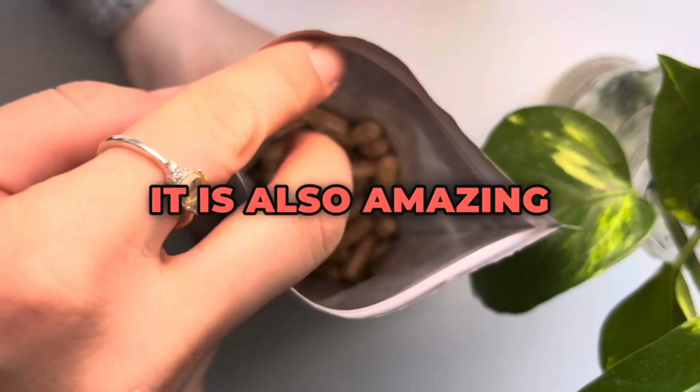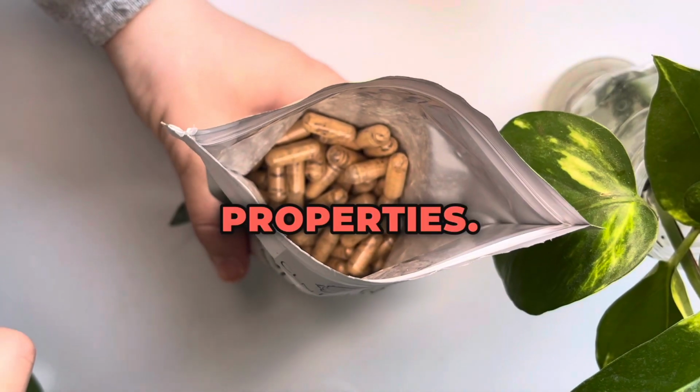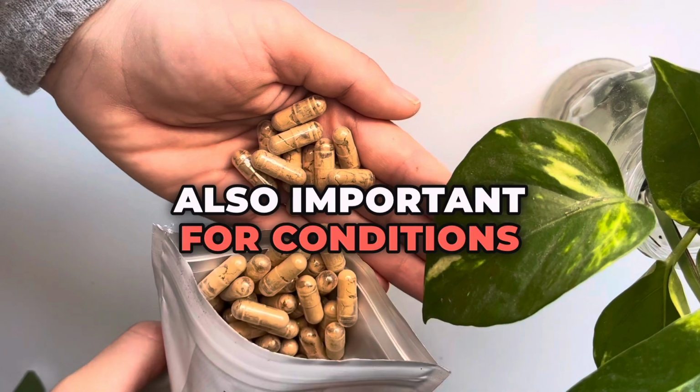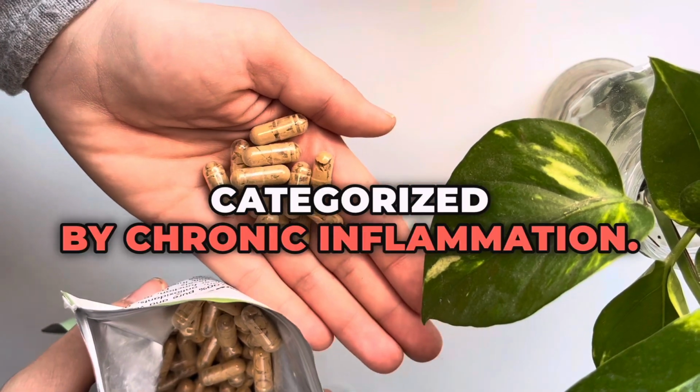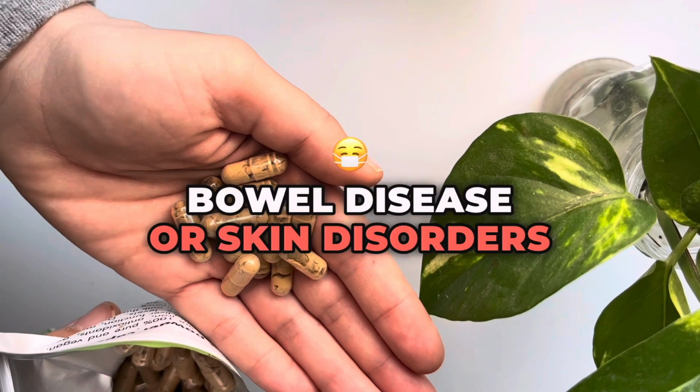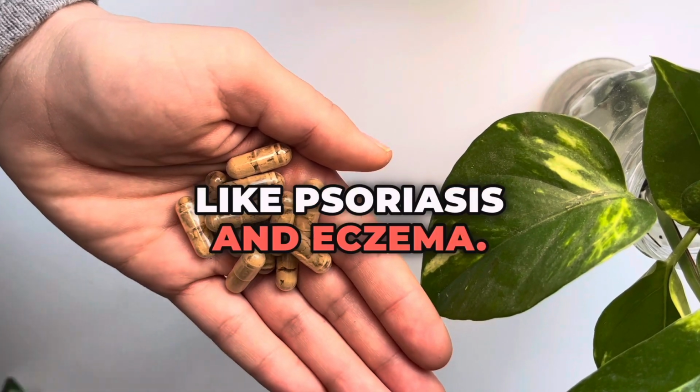It is also amazing for its anti-inflammatory properties. It can help to reduce inflammation throughout the body, and it's also important for conditions categorized by chronic inflammation. We've got arthritis, inflammatory bowel disease, or skin disorders like psoriasis and eczema.